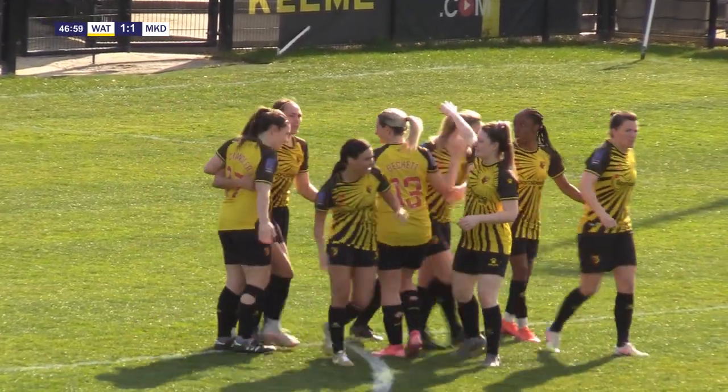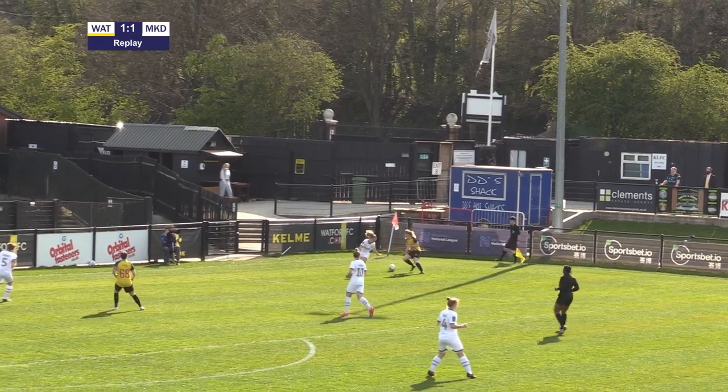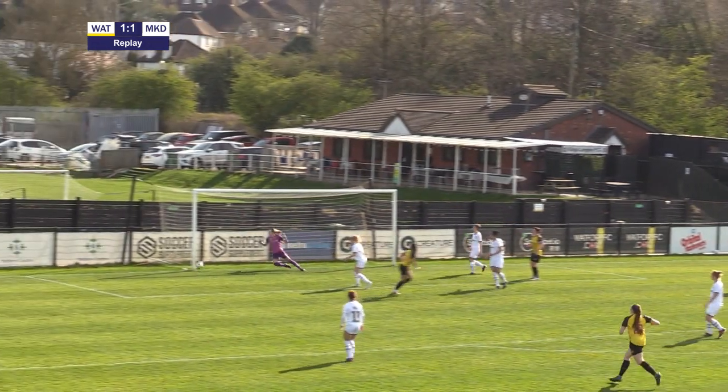Little jink in the turn there, turning boot inside out, the cross coming in. And a flick on header there. Rosie Kmita with her second of the season, and it's all square. Watford 1, MK Dons 1.